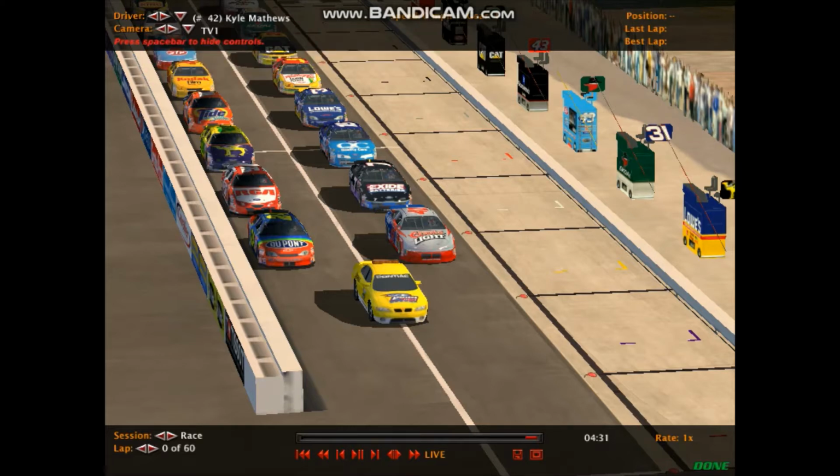Charles Sanford has won a race this season so far. That win came at Sonoma. Kyle Matthews yet to win this season, believe it or not, though, but he has been running stronger and stronger. So we'll see if today is the day at Dover in the Coors Light Pontiac. So that being said, 40 cars are lined up.